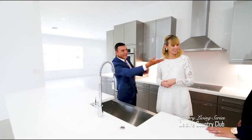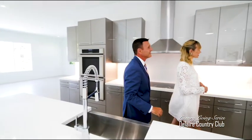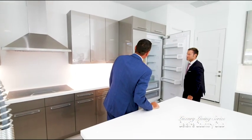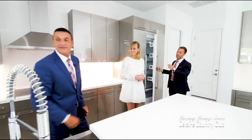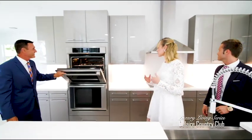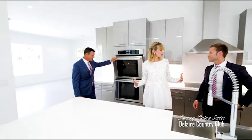And next, Paul? And check out this Zepzero Thermodor fridge. Oh my goodness. Now that's a dream come true. And you also have a Thermodor double oven as well to complete the kitchen. This is a great kitchen. This is a great home, guys.